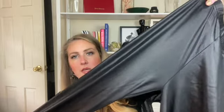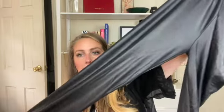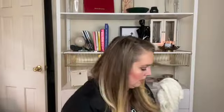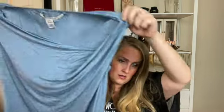I don't think this would be considered leather, would it? Yeah, it's kind of almost a leather look to it, liquid legging. I heard Banana Republic does well on ThredUp, so this is gonna go. It's just a knit sleeveless cardigan, extra small. Sorry if you hear construction yet again. This is a Max Studio top.